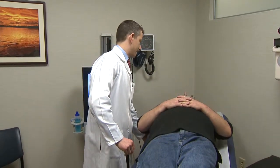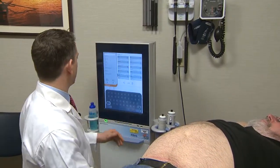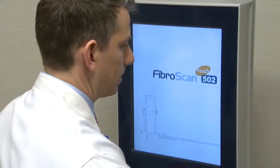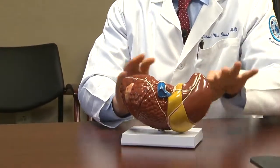Stuart Nolan is now seeing a fair amount of doctors. I hadn't been to the doctor in approximately 25 years. But that changed after getting a serious scare. I'm not a sickly person, and I always felt well, and it just was terrible. It knocked me down for like 3 days. That led to the discovery Stuart has a fatty liver.